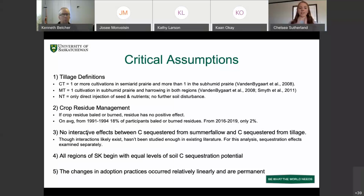The second assumption I mentioned earlier: if crop residues are baled or burned and therefore removed from the field, there's no positive sequestration effect from the residues. On average, there was only 18% of participants who removed their residues in the early 90s, and only 2% from 2016 to 2019. So this assumption only affects a small part of our sample.